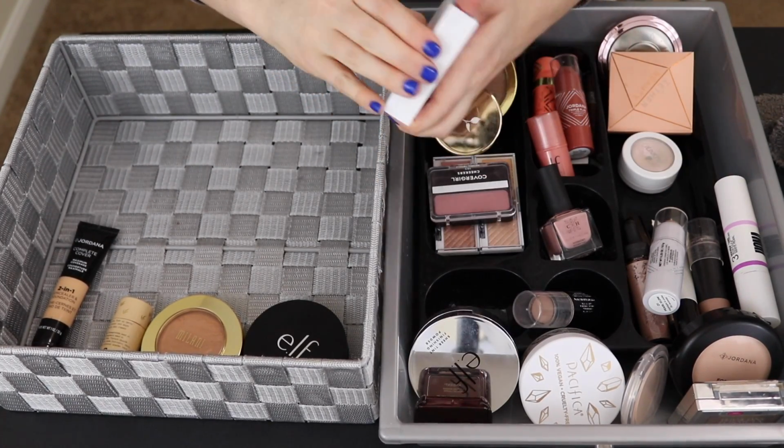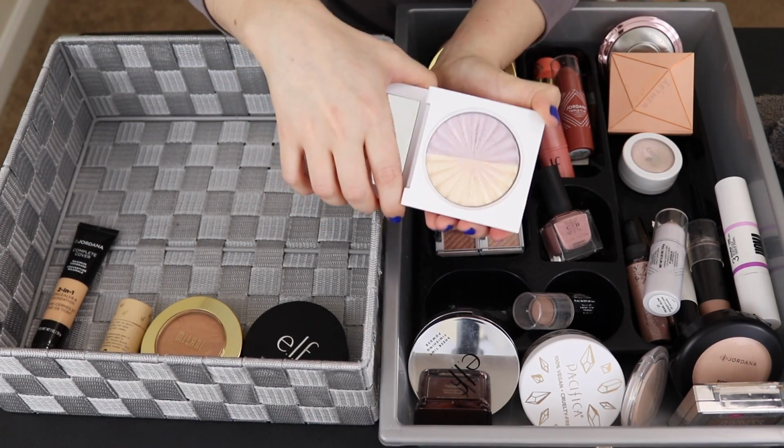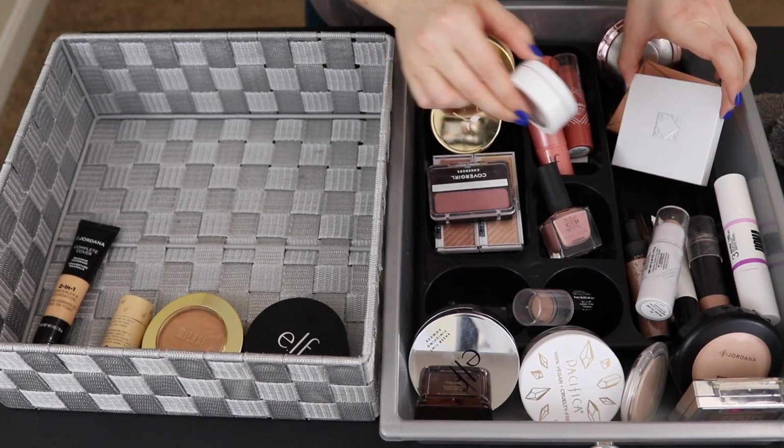And then I have this Ofra one in Retrograde that I just recently got, and I really enjoy this one. It's definitely pretty intense, but I like it a lot. I just wish that the packaging was a little smaller because it's kind of bulky here.